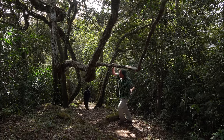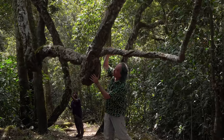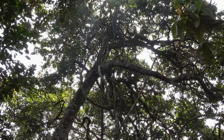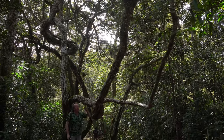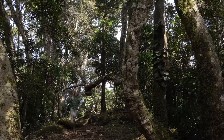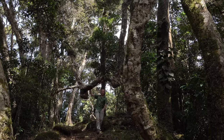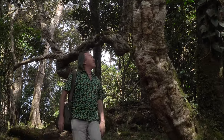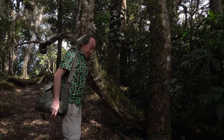So here we see a huge Tarzan liana. It's one of the biggest I've seen, hanging from this tree to this tree. Impossible, of course, to know what it could be. The stem is very particular, and it's obviously a very old individual. Wow.